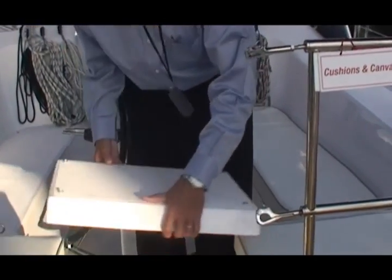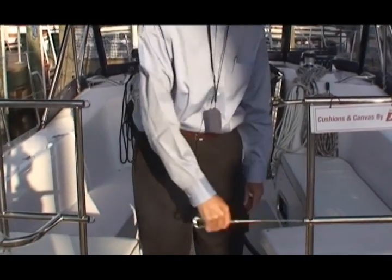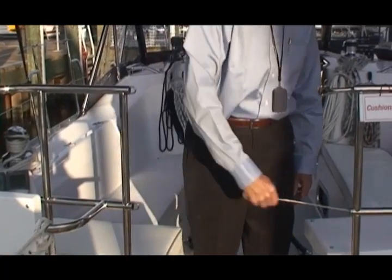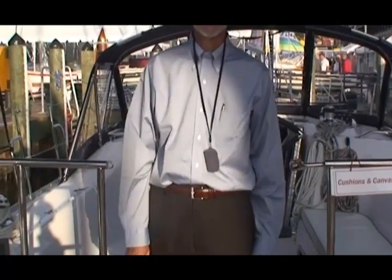And the lifeline? The lifelines, the gates, store inside the rails. So there's nothing to rattle or dangle down there when you're getting out of the boat. Very clean.